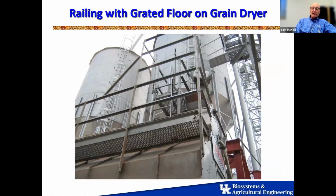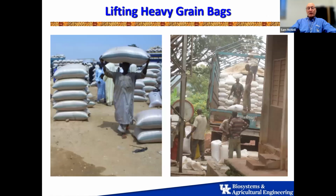I also want to include certainly in the discussion grain dryers. You don't think about that so much, but dryers as big as they are, not just the tower dryers, but other crossflow dryers, are high enough off the ground that you need to have some fall protection to climb around there. Now, I just have the one slide here to illustrate my point on heavy lifting.